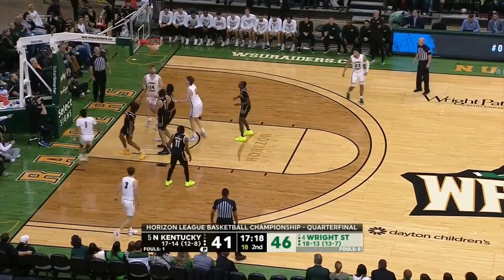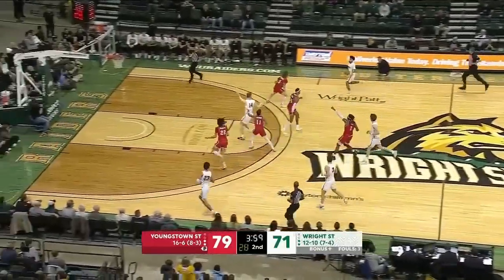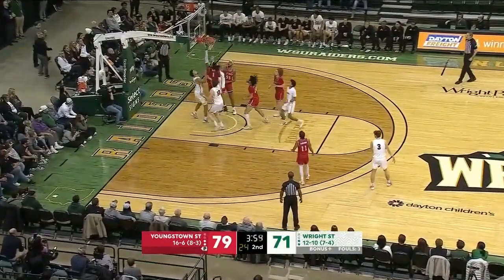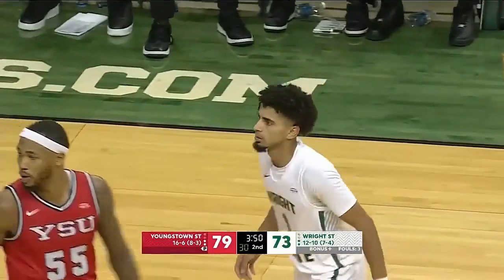Here's Calvin, floater, left side, it's good. 40. Calvin, a move into the paint. Drops it in. That was a big time move right there by Trey Calvin.